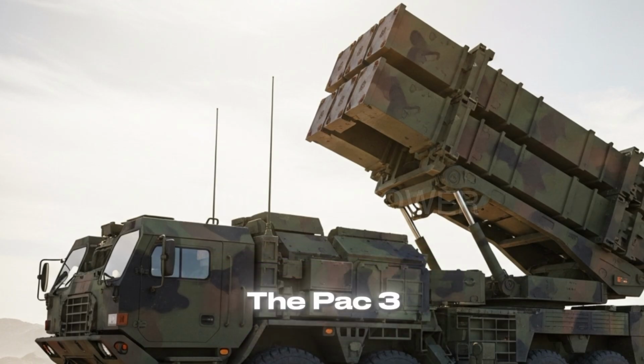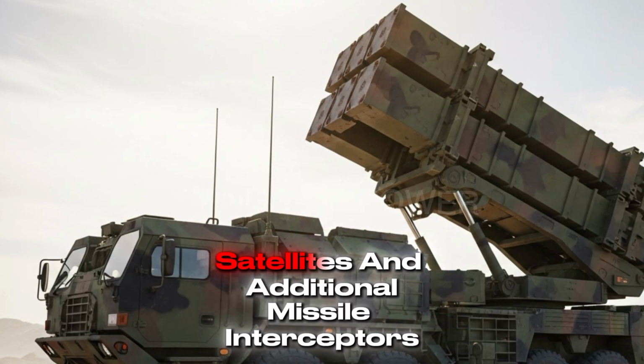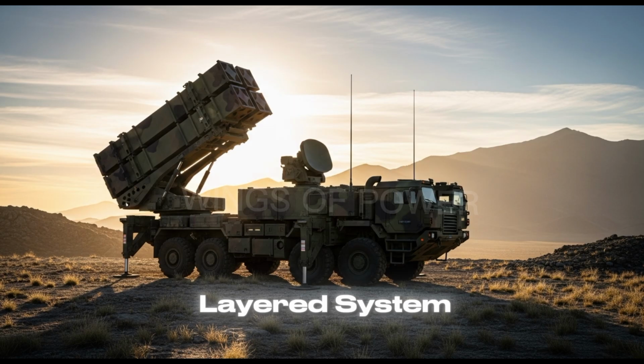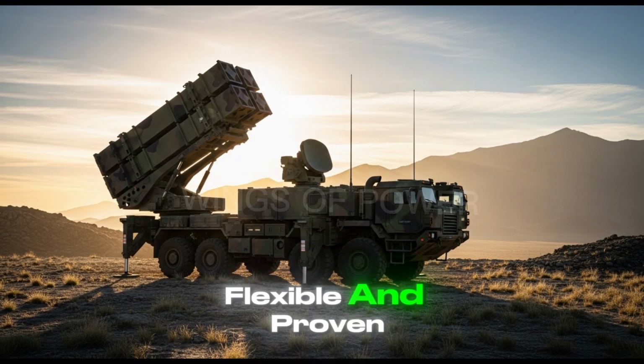Nations that operate the PAC-3 often integrate it into broader air and missile defense networks. These networks may include airborne warning aircraft, ground-based radars, satellites, and additional missile interceptors. The strength of modern defense is not in a single weapon but in the layered system where each part supports the others. The PAC-3 fits well into this structure because it is reliable, flexible, and proven.